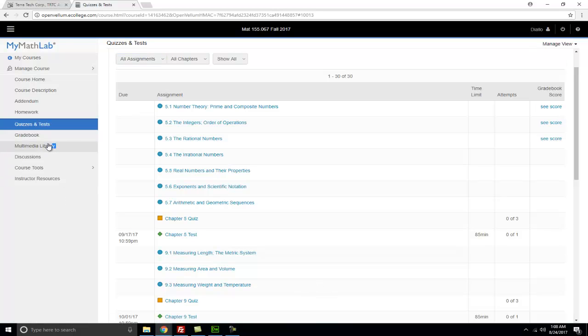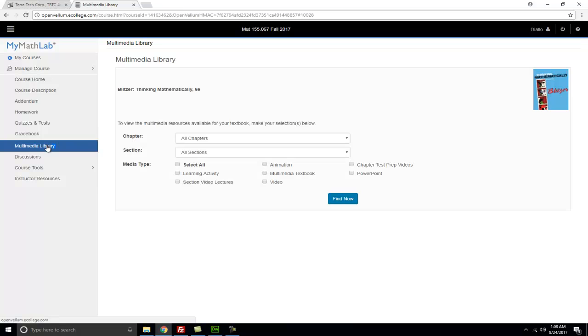Next, we have the Multimedia Library. And in the Multimedia Library, you can find such things as your textbook, PowerPoints, and video lectures. So whenever you're having trouble and you need some help, it's always a good idea to visit this Multimedia Library section.